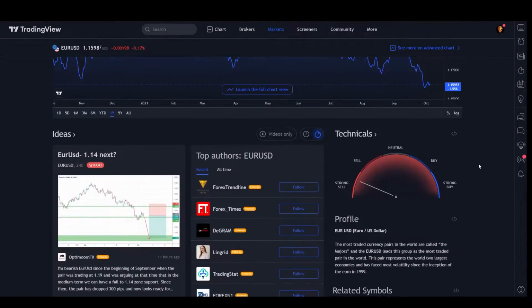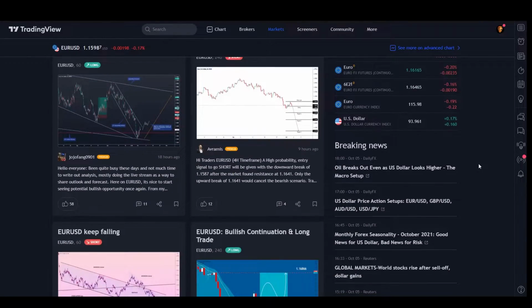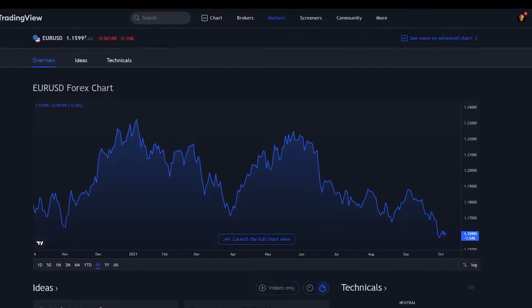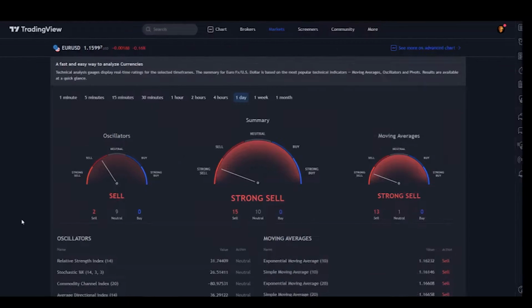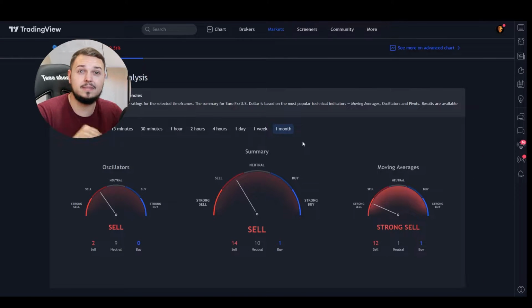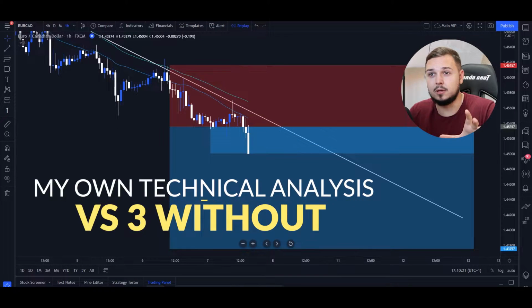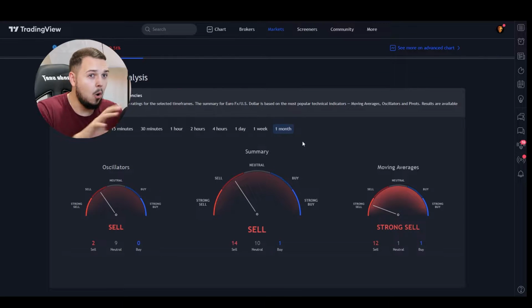Okay, boom. TradingView has a section on their website that shows technical indicators all in one page. They have a lot of other interesting data and statistics here, but we will mainly focus on their buying or selling Forex signals. In total, we will place 6 trades for this experiment. We will place 3 trades with my own technical analysis plus the TradingView indicator, and the other 3 only with the TradingView indicator, no further input from myself or any other software. And we will see what results you can get.